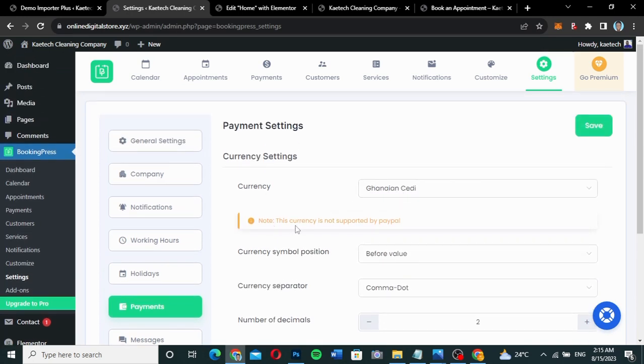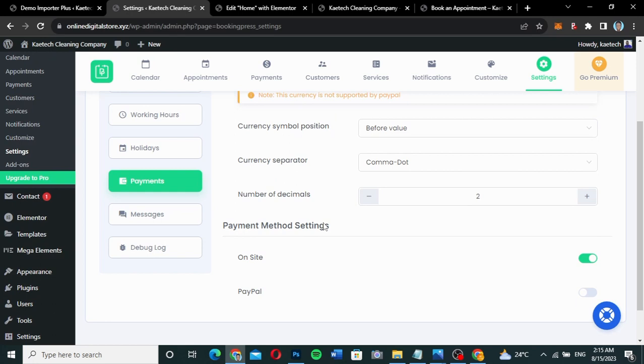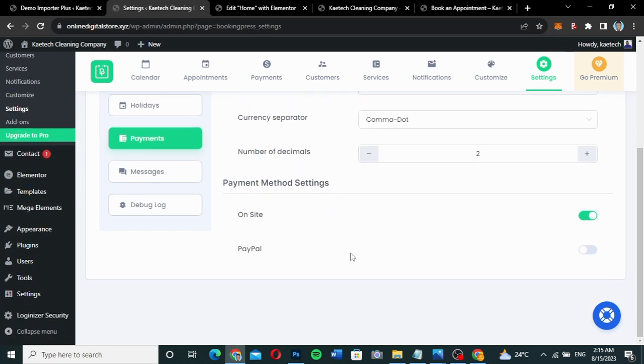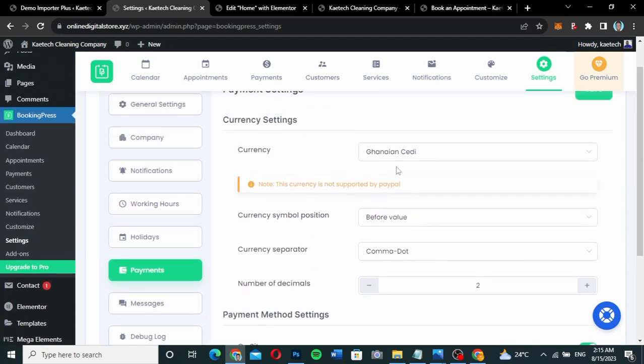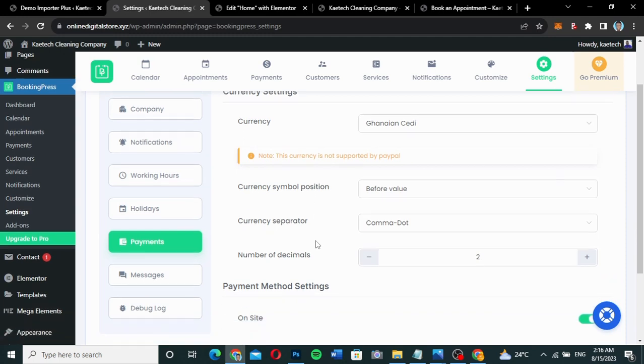Now note, this currency is not supported by PayPal. Yes, I know, I'm aware, so I'm not going to use PayPal. If you want to use this one, the only payment integration that you can do is PayPal, meaning that you have to change your currency to a PayPal supported currency. Since I am using Ghana cedi, I need to upgrade to the Pro, so that I can use Paystack on this one, so that I can collect payment on my website.